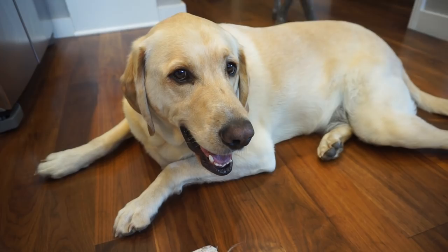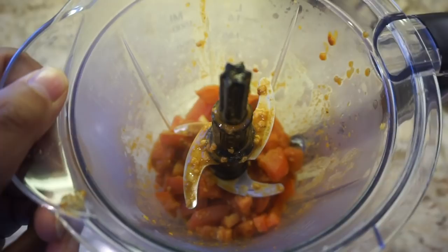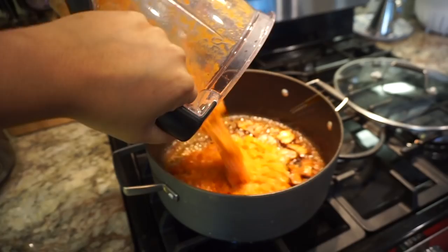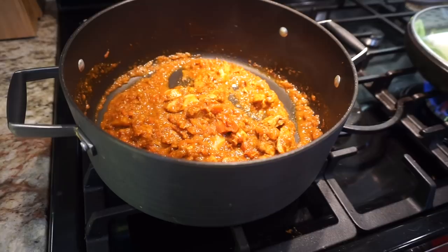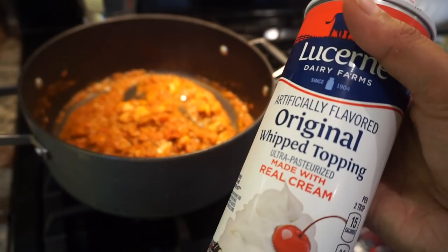So after the tomatoes are cooked, I like to grind it a little to make it a nice texture. I don't like chunky tomatoes in the butter chicken. We add the tomatoes to the chicken. So one of the last things in butter chicken is the cream, but the store that I went to, they were out of the heavy cream, so I got whipped cream. So I'm not sure how this is gonna taste, but I'm gonna try.